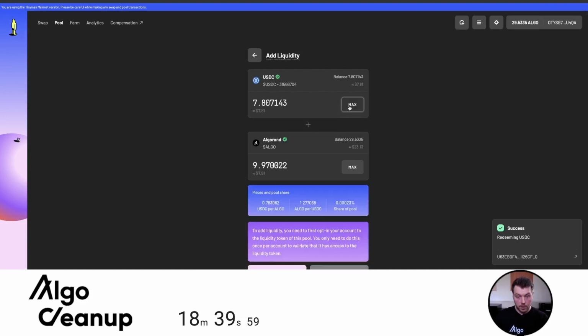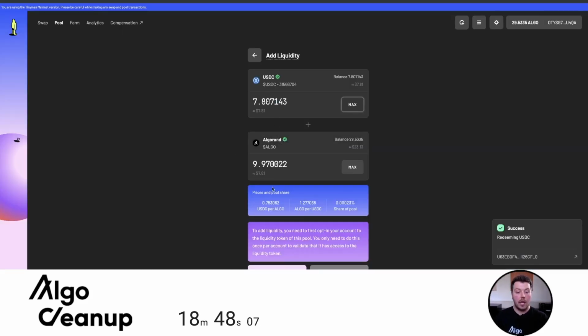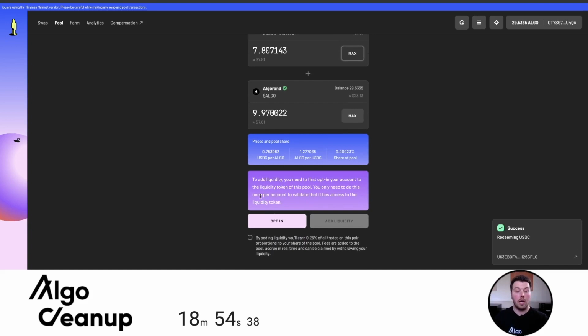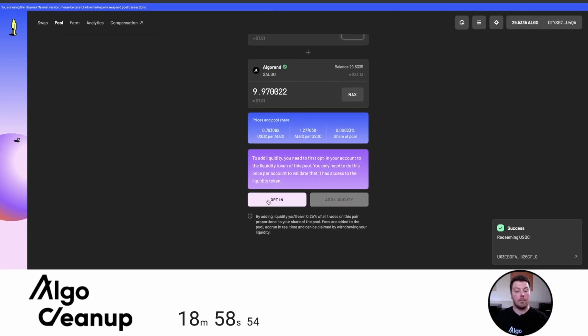So first things first, I'm going to add the max amount. So this 7.8 is how much I have in my wallet of USDC. So once I add that 7.8, I can match that by 9.97 Algos. So I'm adding these two ASAs in the same amount.